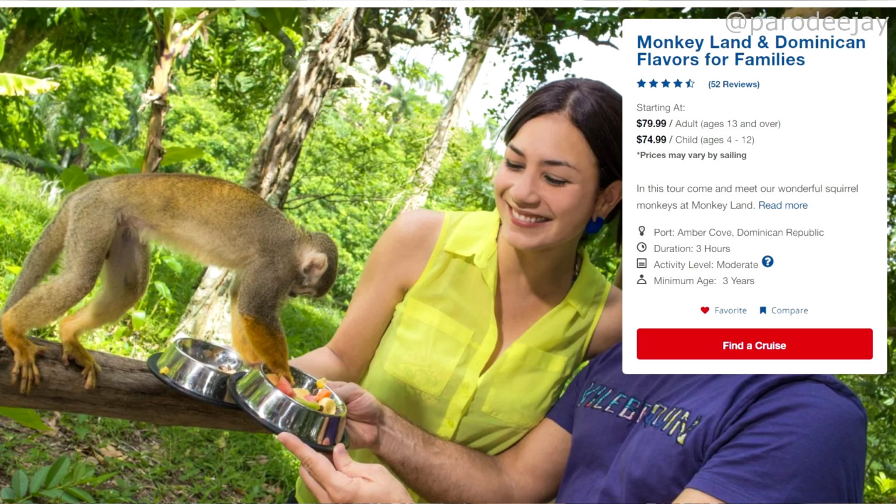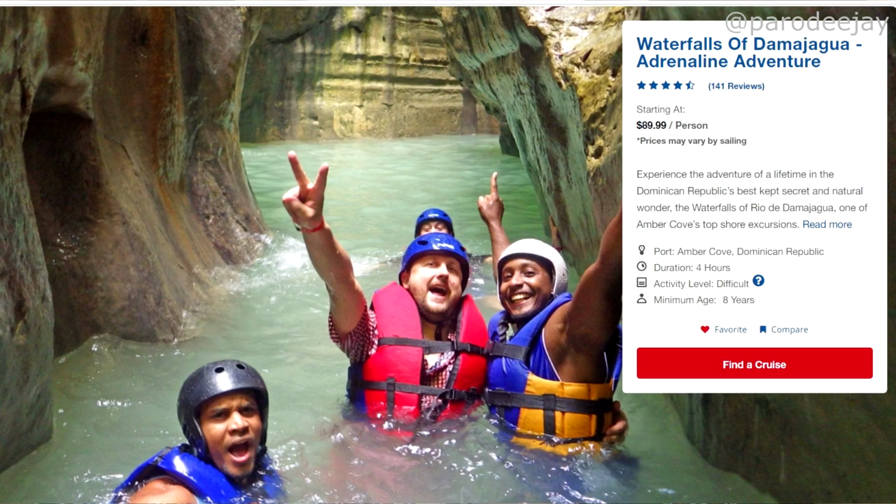And we have Monkey Land and Dominican flavors. You can go over and experience squirrel monkeys. I like monkeys. Squirrel monkeys. Oh, I want to do that. That sounds awesome too. I know, so many things we want to do, but you know what? We don't have Amber Cove on any future itineraries right now. Sad. Makes me sad.